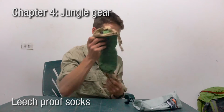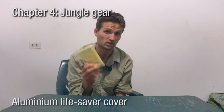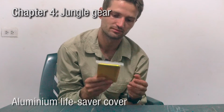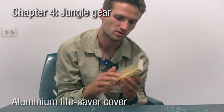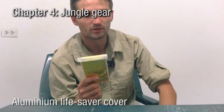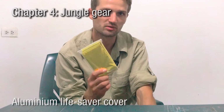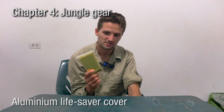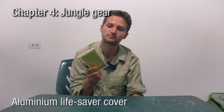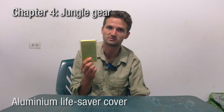250 crowns. What I also brought for the jungle and for whatever emergency is this aluminium cover, which is silver and golden. From one side silver, from the other side golden. So if you get cold, you can just put it around you in an emergency case and it keeps you warm. I didn't use it yet. I'm happy that I didn't have to use it. It's small, it costs $5 and you can buy it in whatever sports shop.